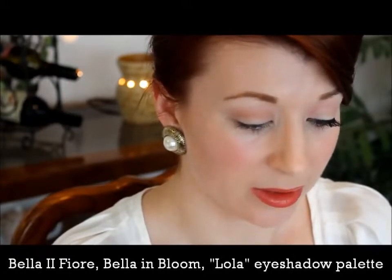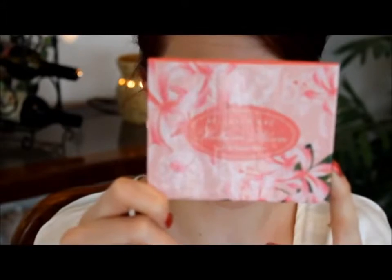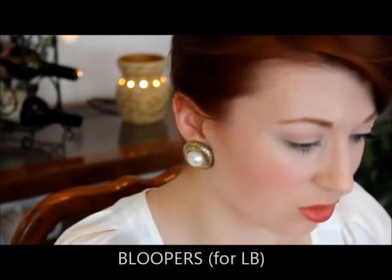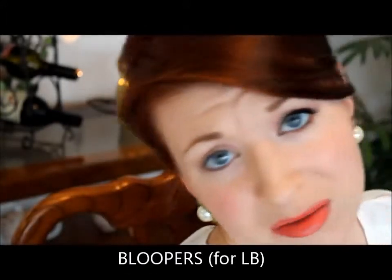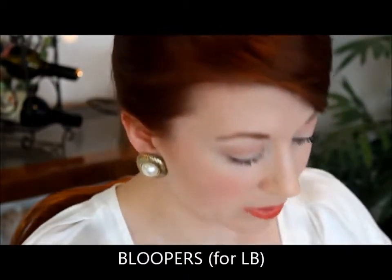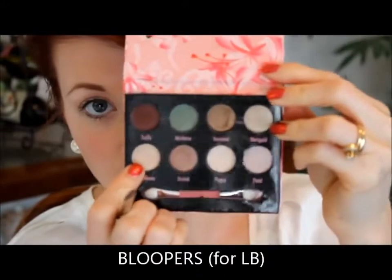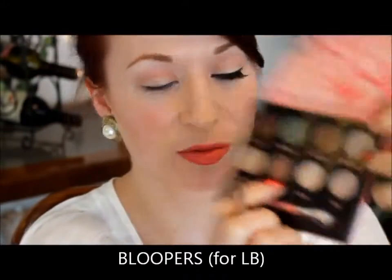I'm going to be using a palette that I got from Bella something. You can Google this. I don't know if you guys can read that. It's going to be in the sidebar. It's called Bella and Bloom. You can order it online. I picked this up at a local shop. They don't sell it there anymore, unfortunately, so the next time I want it, I'm going to have to order it online. We're going to be using two colors today. This one's called Sunflower. Boom. And this one's called Orchid.